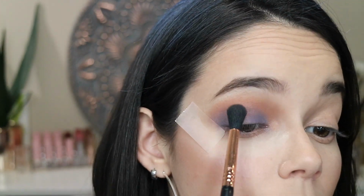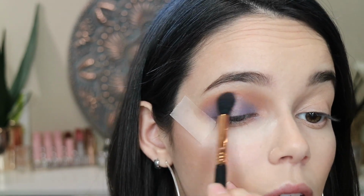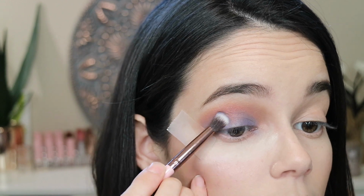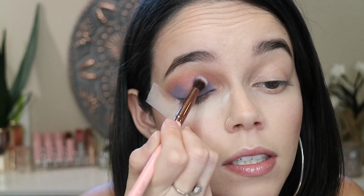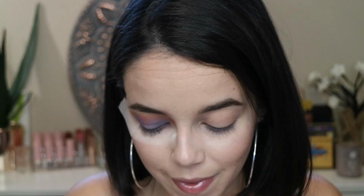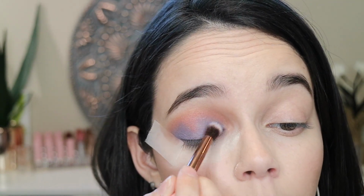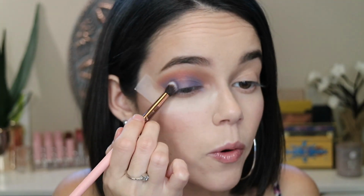Now I want a pinker hue, so I'm gonna go in with Love, again with the same brush that I used for Love. I do have to say, this color Soul, I feel like it disappeared from my eyes a little bit fast. I'm already adding more color because it just doesn't feel as bright as I want it to be.